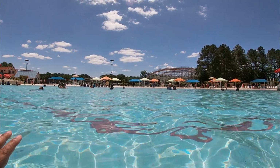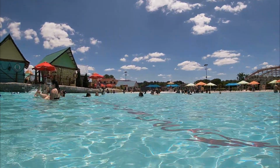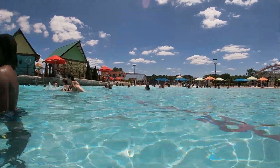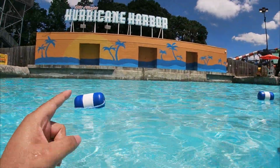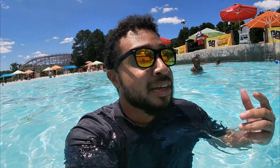Look how beautiful this is though. Tropical paradise right here. My goodness, not too busy right now. Not too busy whatsoever. But the waves are going to start very soon. It's gonna be epic. Ooh, man, this is really, really chilly water, but I'm getting acclimated, getting adjusted right here. Beautiful start to the unofficial start of summertime.